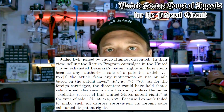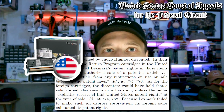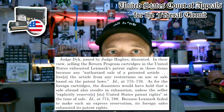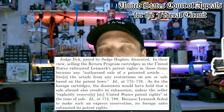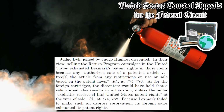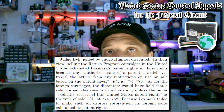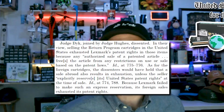Judge Dyk, joined by Judge Hughes, dissented. In their view, selling the Return Program cartridges in the United States exhausted Lexmark's patent rights in those items because any authorized sale of a patented article frees the article from any restrictions on use or sale based on the patent laws. As for the foreign cartridges, the dissenters would have held that a sale abroad also results in exhaustion unless the seller explicitly reserves its United States patent rights at the time of sale. Because Lexmark failed to make such an express reservation, its foreign sales exhausted its patent rights.